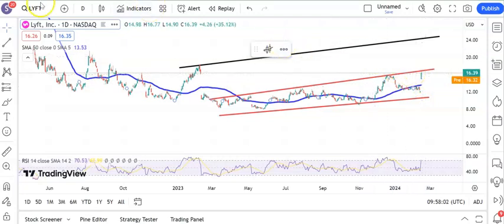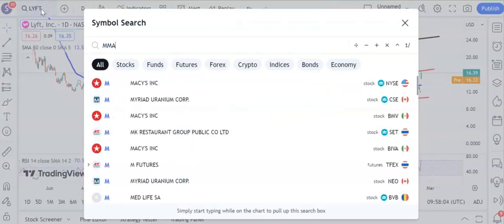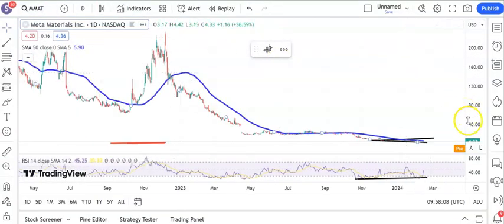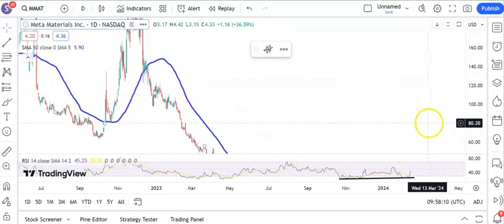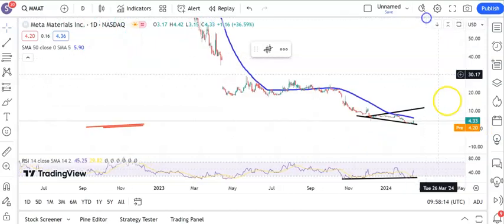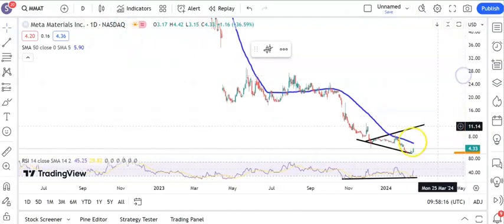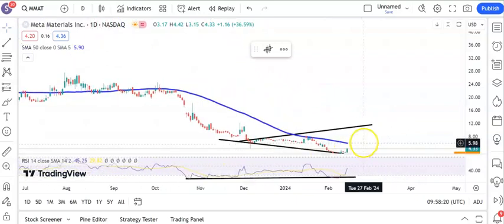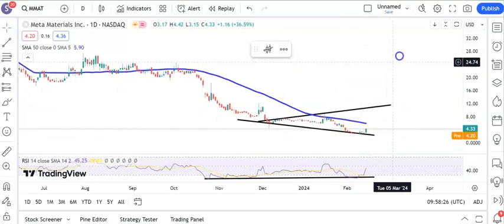On to the last two, and starting off that last two with Meta Materials. Here it's one of those fiddly situations again, a bit like 1847, where we're trying to get off the lows. The initial target here of this notional broadening triangle is the 50-day moving average there at $6. Above that, we're looking for up to $11.50 over the next 1 to 2 months.